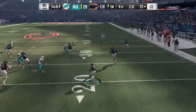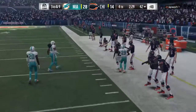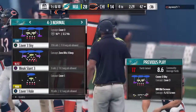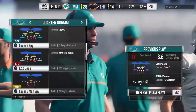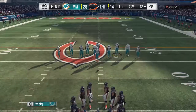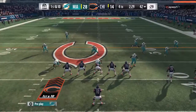Now it's Trubisky. Wheaton's got it. Oh, he's got a little daylight. And he goes out of bounds across the 40-yard line. Give him 17 yards that time as that'll move the chains. Clock management definitely critical here if they want to get back in this game. Absolutely agreed. They have to up the tempo in this case, down a couple of scores. Want to make sure they have a chance to win this ball game.